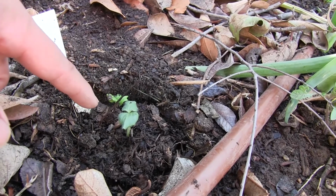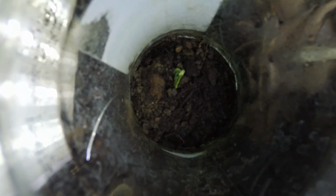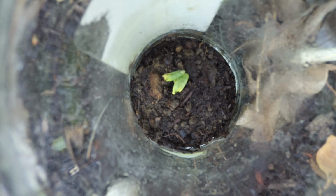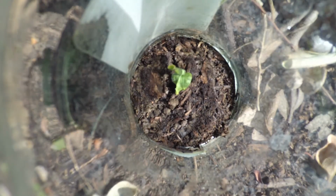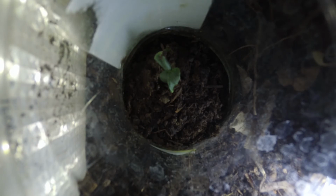We have 2 here. They're not ready to be thinned out. I like to wait a little bit longer in case something does end up happening to one of them. These are older seeds. I think these are 3-year-old seeds, and the germination rate dropped down to about 40 to 50%, because there were about 4 or 5 seeds per spot. So we have those going on.